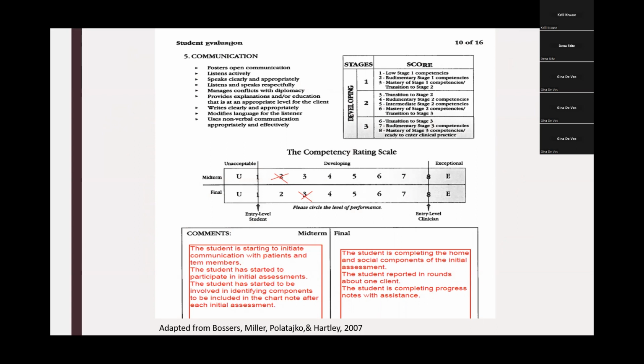So here you can see for level 1 basic, 3 would be the maximum. So this is an example of a therapist evaluation where at midterm they provided a rating of a 2, and at final a rating of a 3, both of those indicating that the student was on track for meeting expectations, and then filled in some comments that helped sort of explain and support the rating, all going back to communication.